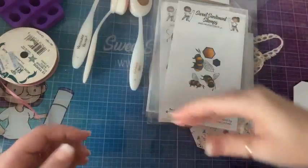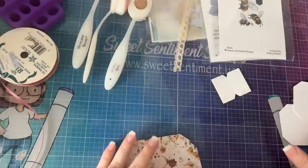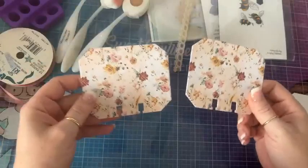Go figure. So what I'm going to do is I'm going to just try to figure out what I want to do. So first of all, I used that ColorDex angled card, and I cut out two ColorDex cards. These are double-sided. They're very shabby chic, and I really wanted to do something in that vintage-y feel.